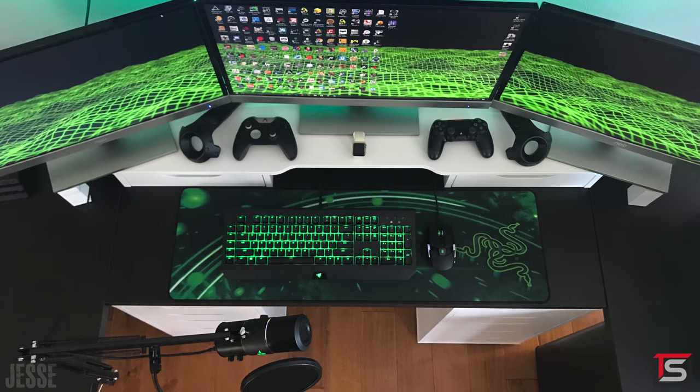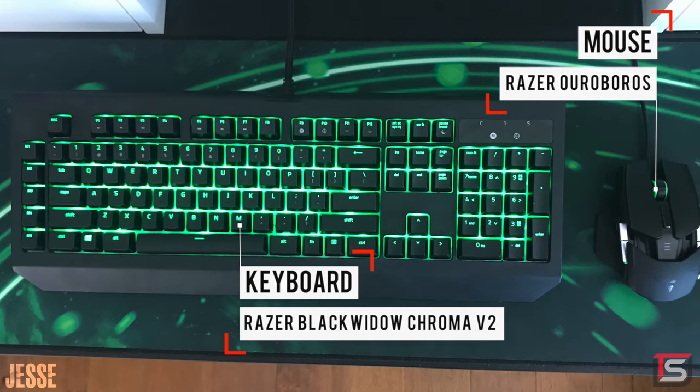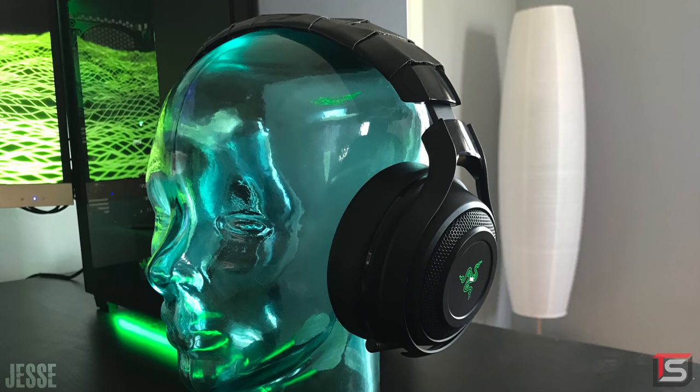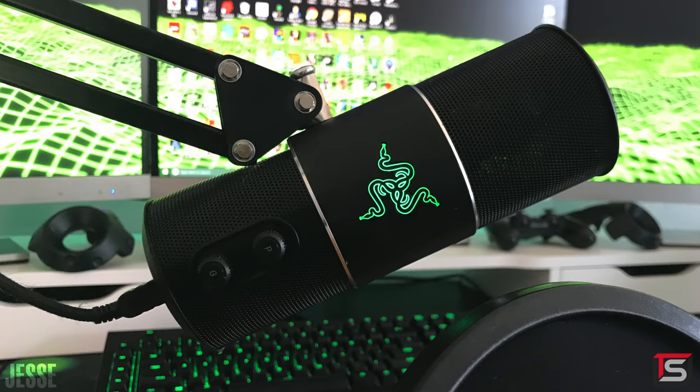He does have a black and green color scheme, and what better gear to go with than the Razer BlackWidow Chroma and the Ouroboros mouse with a Goliathus extended mouse pad. Keeping with the Razer theme, we got the Man O' War gaming headset and the Razer Seiren USB microphone.